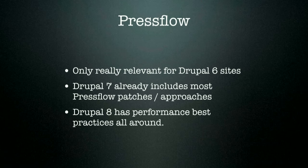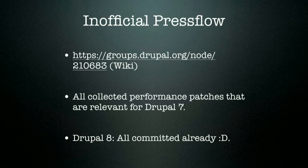And Drupal 8 has performance best practices all around. So there's also something like an unofficial Pressflow, community-based by the Drupal high performance group. There's a wiki with all the collected performance patches that are relevant for Drupal 7 and have not been committed.